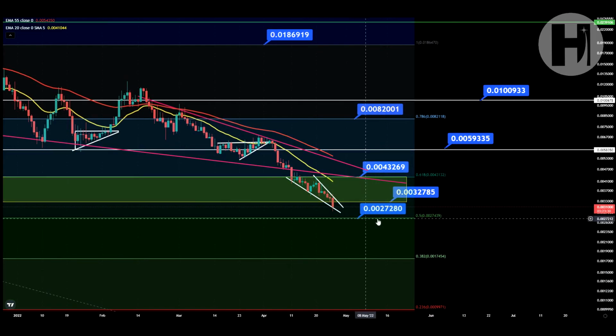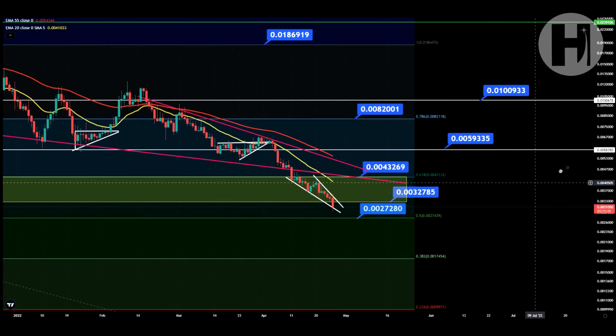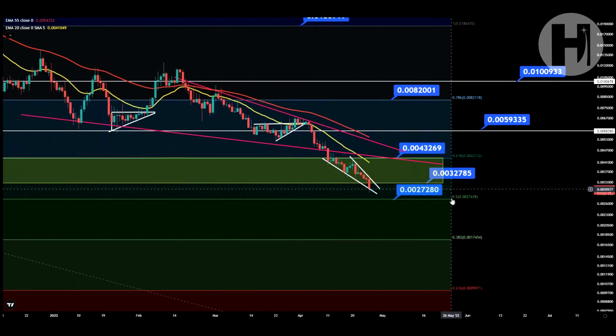So obviously, if we have a bounce from the 0.5, let's say to the next fib level, that will be a 57.7% trade. And the next fib level above the 0.5 over here is the golden ratio, this 0.618, the most important Fibonacci level out of all. So just keep that in mind.